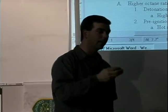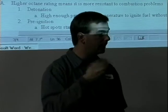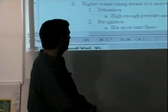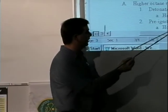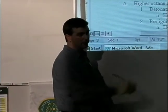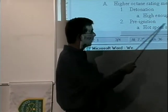And there are three things that I need for ignition. I need air, I need fuel, and I need fire. And anything that will create the fire, which in this case is a hot spot, that piece of carbon that's glowing, as soon as it gets hot enough, you have ignition. And so if you've got a lot of carbon in there, this hot spot can start to flame.